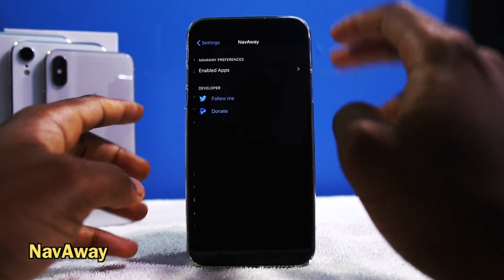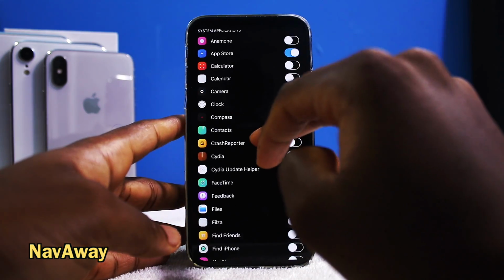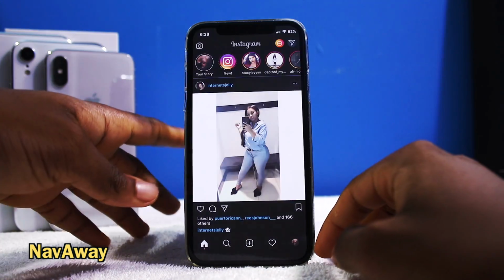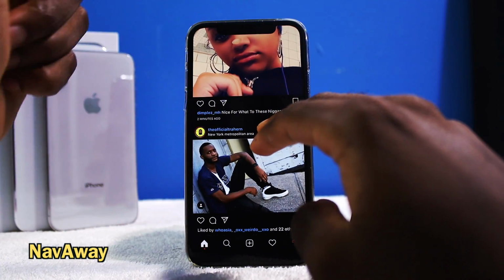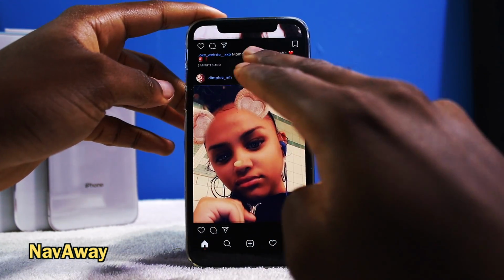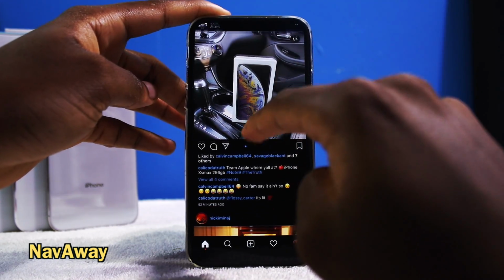If I can enable some more. Yeah, so you have the settings here. Let's try the App Store. We could even try it on Instagram. So let's launch up Instagram. Okay, so yeah, you guys can see full screen Instagram just like that. It gets rid of the bar when you need it. So if you want to access your DMs, you could do that. You're scrolling through the gram, and everything takes up the entire screen.